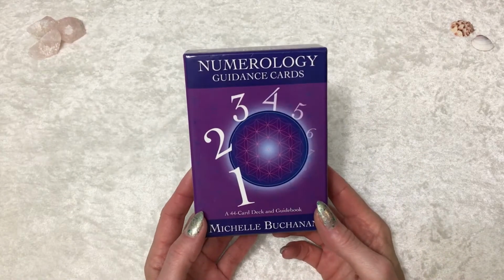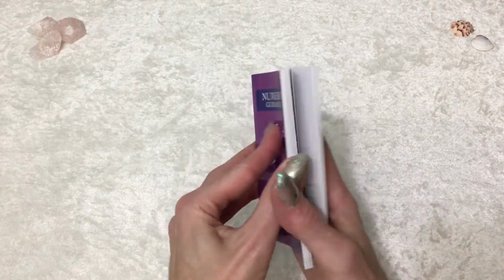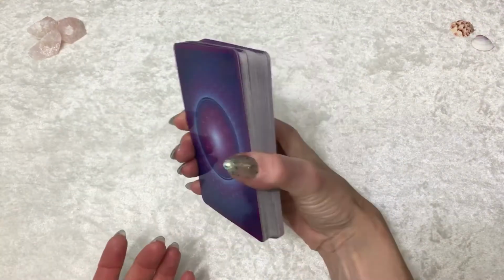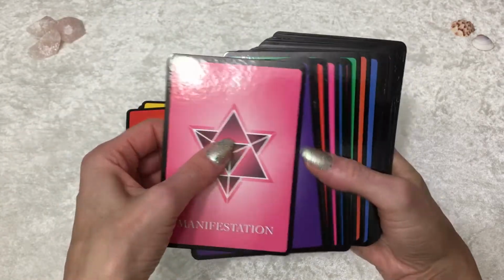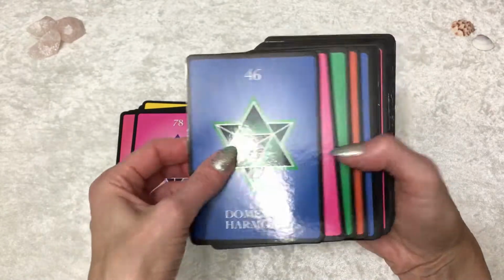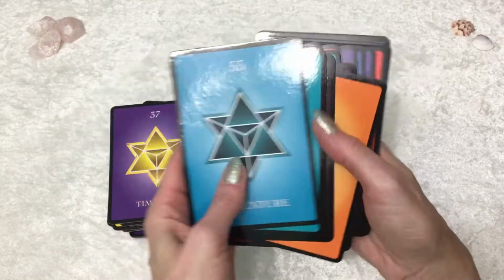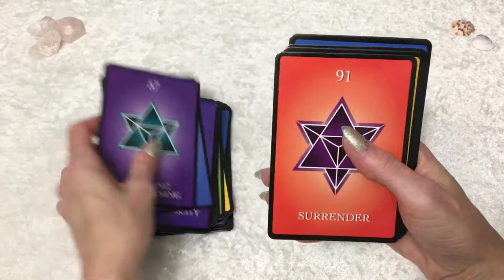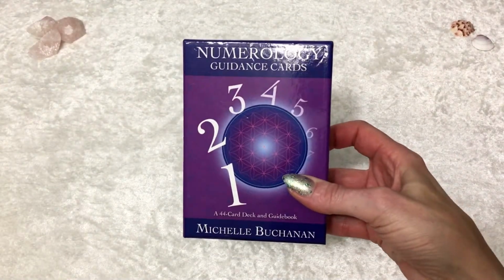I thought I would lump this one in with the astrology cards. It's Numerology Guidance Cards by Michelle Buchanan. And typical of Hay House, it's got the booklet, which goes in depth into each card's meaning, and each card has an affirmation as well. And nice size, typical Hay House size, typical thickness. Each card has a number, a color, and a keyword. Some are upside down apparently, or key phrase, keyword or key phrase. So with this deck, you do learn a little bit about numerology. I love all the colors, and I do know a bit about numerology, and this deck is simple, yet very useful and a lot of fun. And that is the Numerology Guidance Cards.